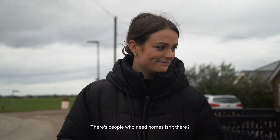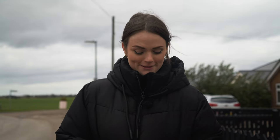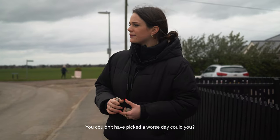People need homes in there. And that's the thing, no one likes the homes next door to them, but everyone moans that house prices are too high.